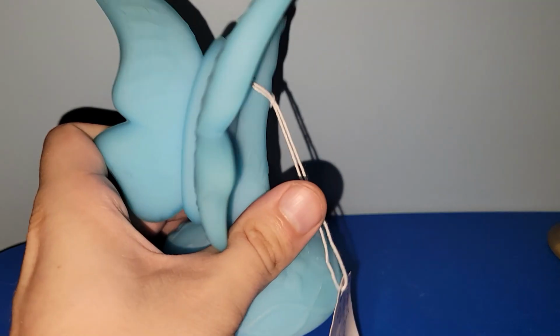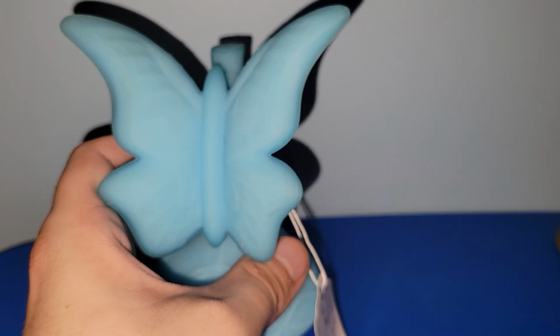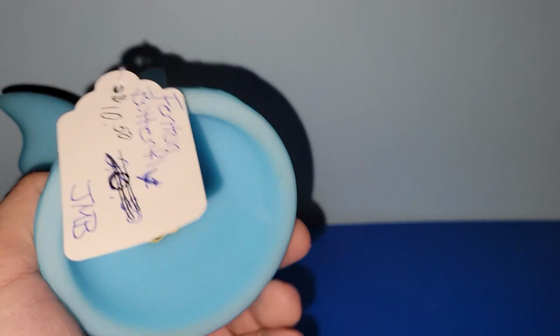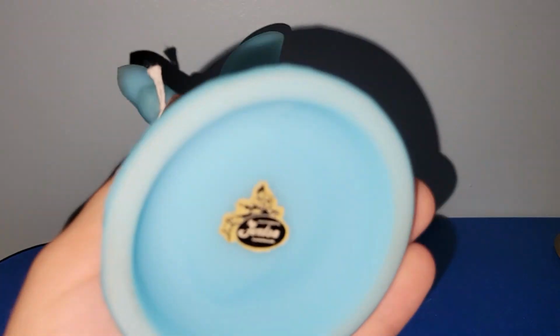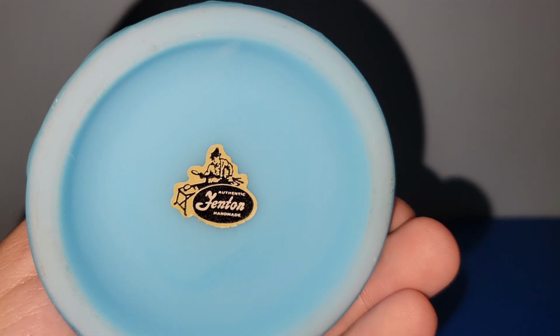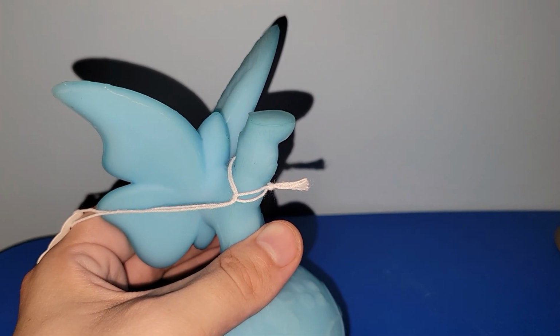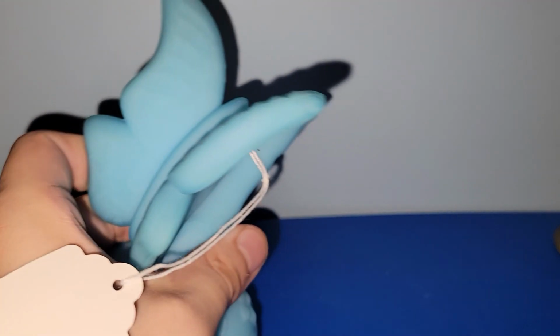And the last item that I'm going to be sharing with you all today is next to that owl wall clock. Wall pocket is my favorite. And it's this really awesome satin glass blue butterfly by Fenton. I did only pay $9 for it. It's got the original sticker on the bottom, and there's no stamp, there's no press from the mold. So I know that this is an older piece.